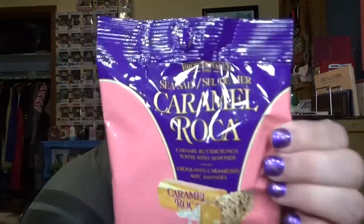So this is the Brown and Haley Sea Salt Caramel Roca. I can show you what Almond Roca looks like. This one might be broken, but actually, this is a great one to show you. They're covered on the outside with chocolate and nuts, and on the inside, they're this toffee. Oh, that sea salt caramel is really, really good. I'm really happy. What do you want me to say? It's delicious. It's so, so good.